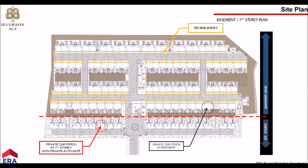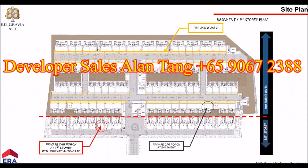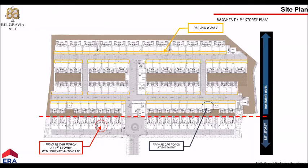Something to highlight on the basement itself. This development is located on sloping ground. So when you drive in, you don't drive under or into the basement; we say drive straight to the basement. For type A, it's all without any basement. That means you drive from the driveway, make a left or right turn, and you can park your car. It's just like a landed house.